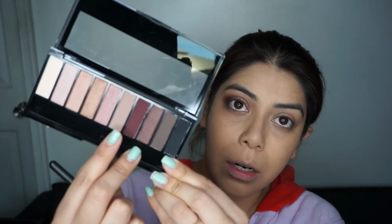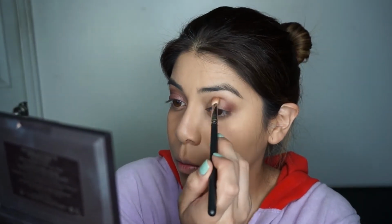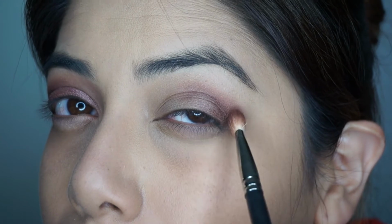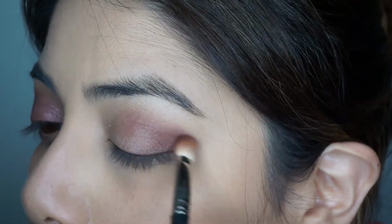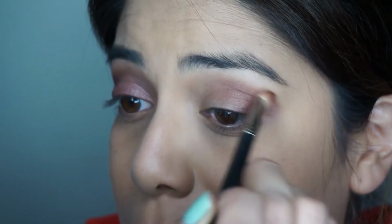Next, I'm going to use the maroon-ish color and ever so lightly start putting that on my crease as well. Very lightly. Almost like a V shape. Almost like a V. And just blend the rest out further into your crease. Not too far, but like halfway.